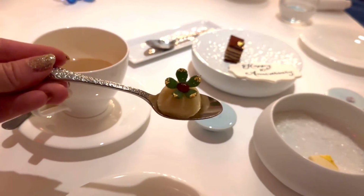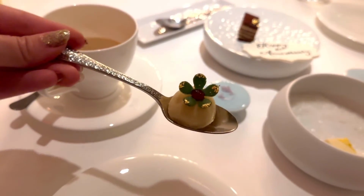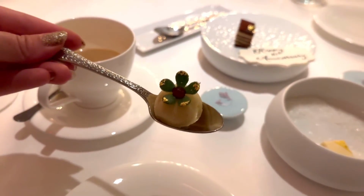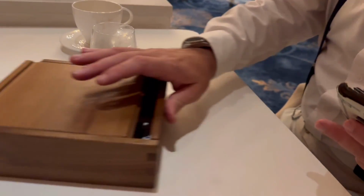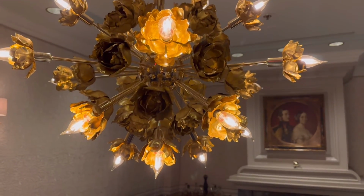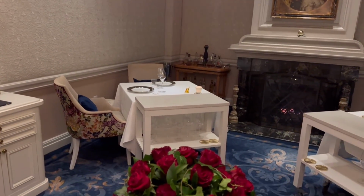Our entire bill, which included both of our menus and 3 drinks for me and 2 drinks for Brett, after tax and tip, came out to be about $1,200. They do give you your check in this cool box, and they do not take any discounts. Overall, I'm going to give this experience a 1,000 out of 10. Seriously, it's just that good. It's worth every single penny.